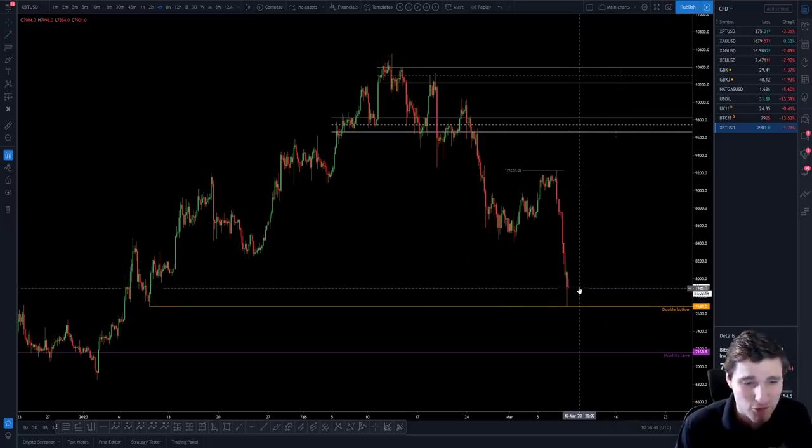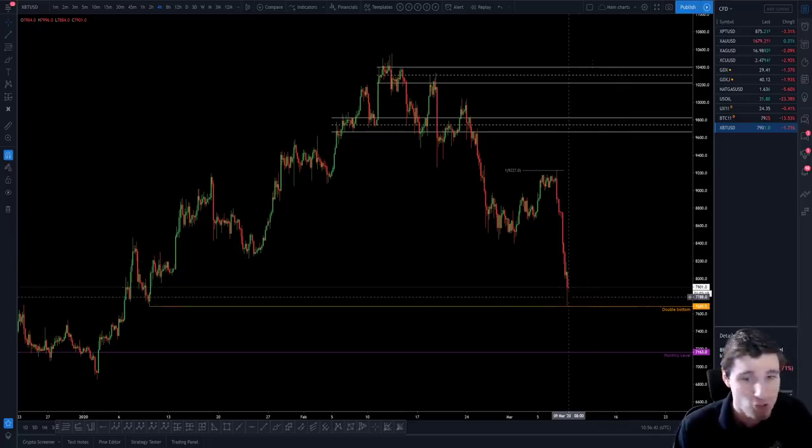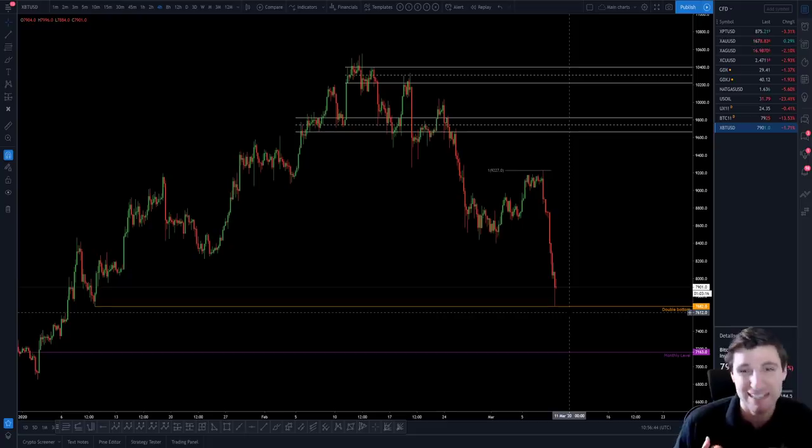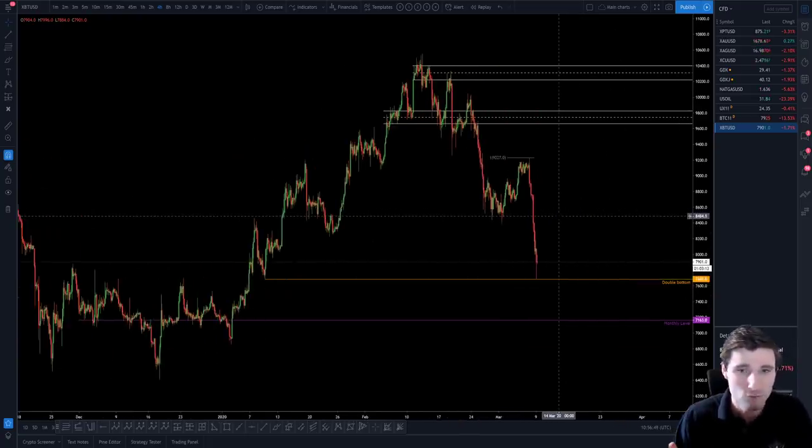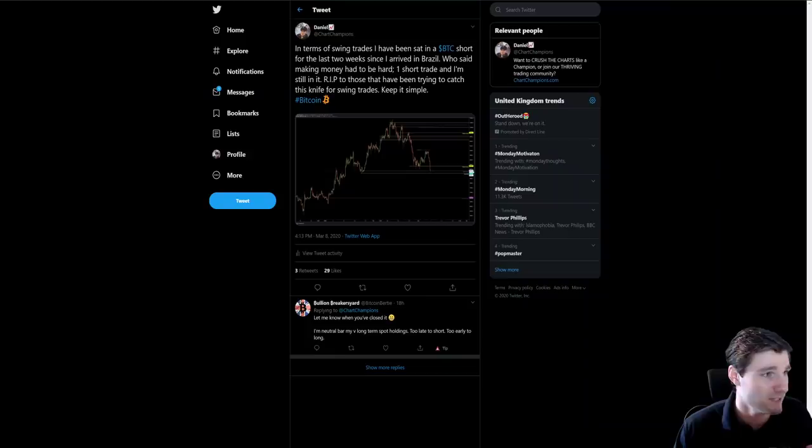Currently, we have ended with a long lower wick, but it's not enough. It really is not enough. You want to see at least the trend change. I am somewhat eager to enter into a long position, but I am not going to do it until the chart proves to me that this is a good long. Just as I mentioned before, there have been many times where you could have thought this is a good long, this is a good long. Guess what?